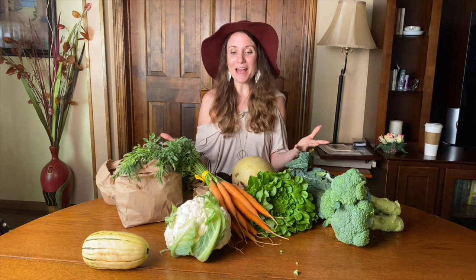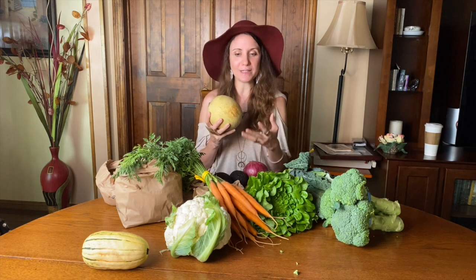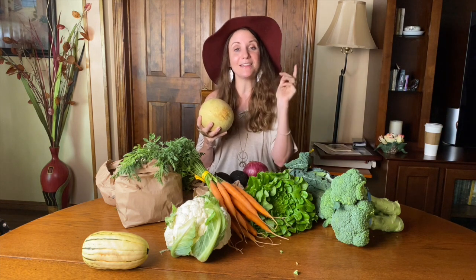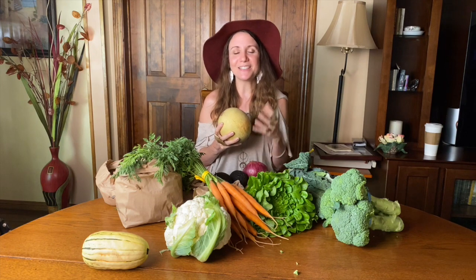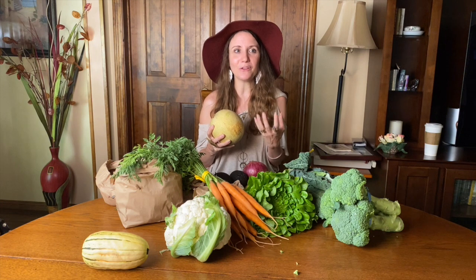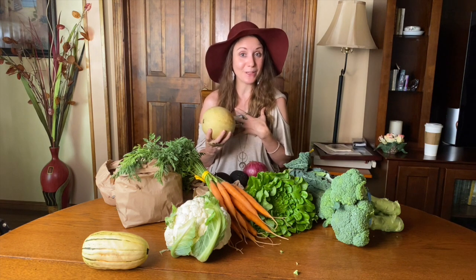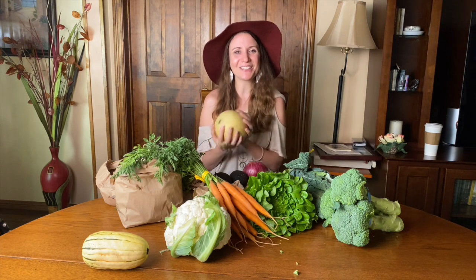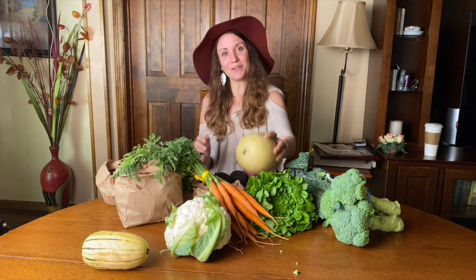So this is what we have today. I'm going to start with this melon because this is the strongest scent coming to me right now and I'm really enjoying it. Last week I put the melon in my room for a day or two, just to get the smell in the room, because it felt like aromatherapy to me. It was so amazing. It felt really good. It sounds strange to put a melon in your room, but for a little bit, it's actually really good. I can smell it from here. Such an amazing scent. So imagine what it tastes like.